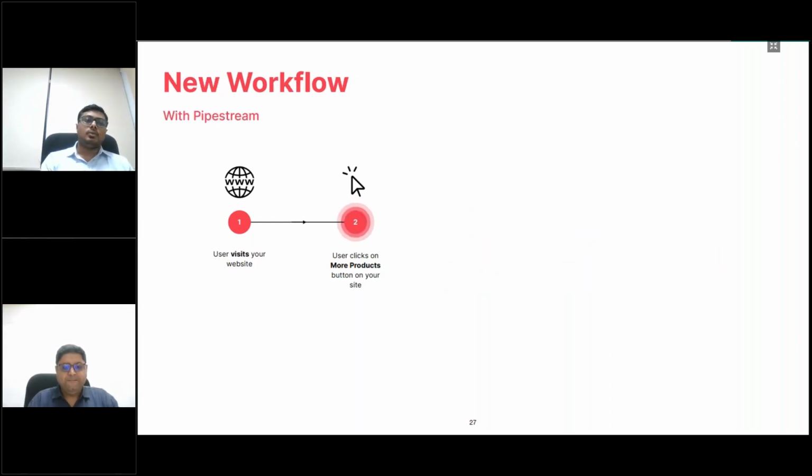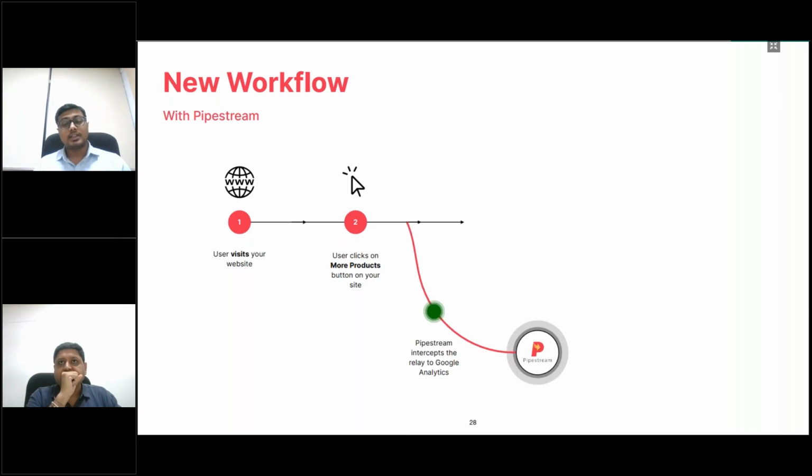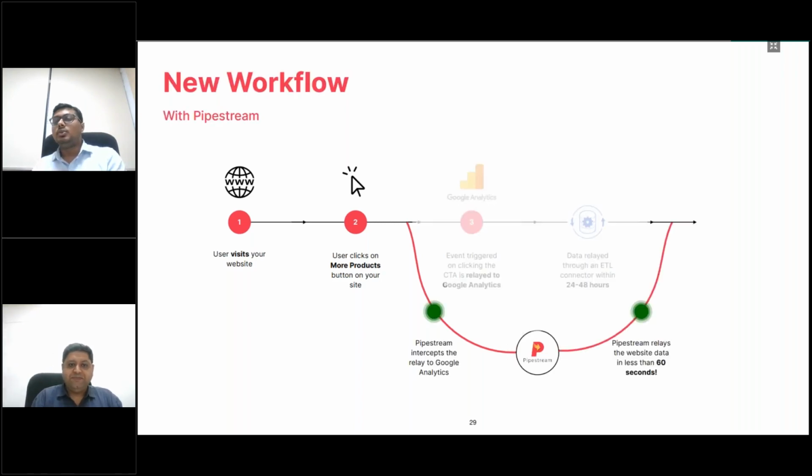What about the new workflow when we have Pipestream as a weapon? The similar 1 and 2 events, like Kaushal visiting my website and Kaushal clicking on some products, stay the same, but Pipestream basically acts as one of the interconnectors now. Even before that particular event gets relayed into Google Analytics, Pipestream is able to intercept that relay, right? Pipestream fetches that data directly and pushes it into Google BigQuery instantly, in less than 60 seconds.